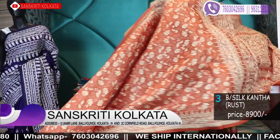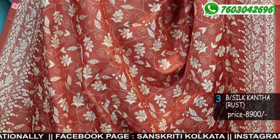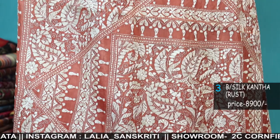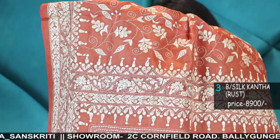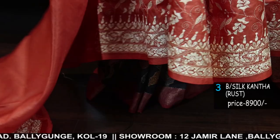Light rust color, all over embroidery, see the work. How neat. You know, the pattern so beautiful. This is our minimum range. Our katha range starts from 8000 and we do only pure silk, not semi silk. All these are 100% pure silk. And cotton, we do cotton silk, tussar, Bangalore silk as well as Bishnupuri katan, and no other blended fabric.